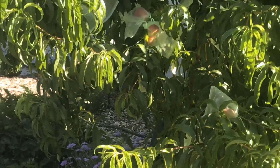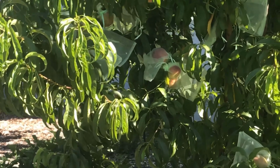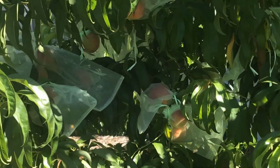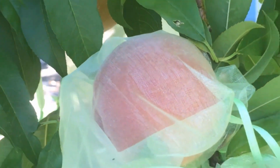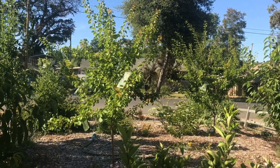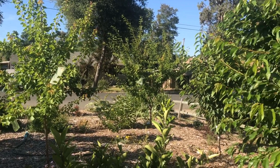Here is our massive peach tree. It's hard to believe it was only planted just over a year ago. We're already getting so many peaches off of it, and these little organza bags have really helped to keep the birds off. Here's a view of the entire front yard.